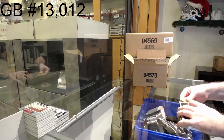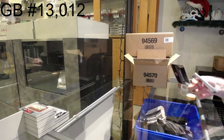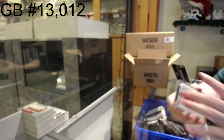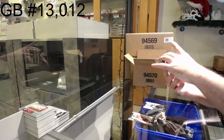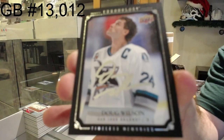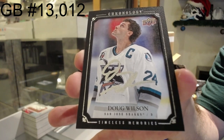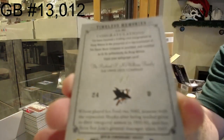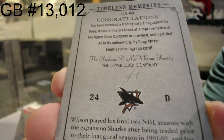I like how they have unique autos in here though that you don't really see pretty much ever. We've got for the Caps, 222 John Carlson. For the San Jose Sharks, we've got a 1/1 autograph Timeless Memories, Doug Wilson. 1/1. Doug Wilson. Sweet. Congrats, San Jose. Beautiful.